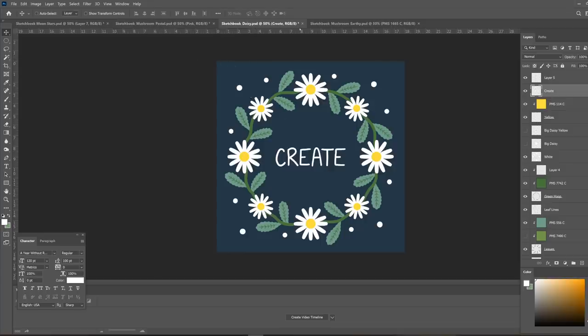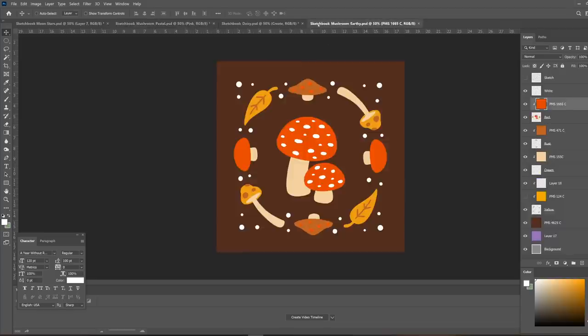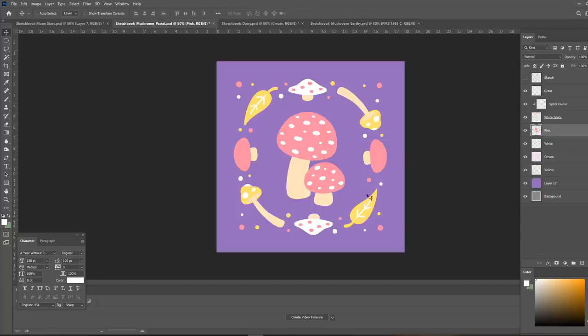It just says create. And then for the mushroom one, since the pastel one was a completed ring, and the earthy one was originally just half of it, I converted it to the full version. And looking at it like this, I like this more. I think I am going to go with the earthy version, and I'm going to save this for another design.